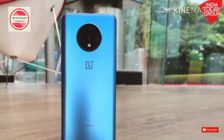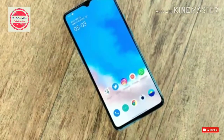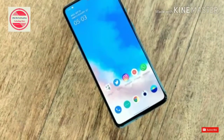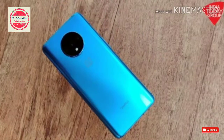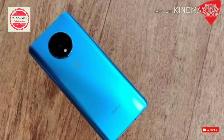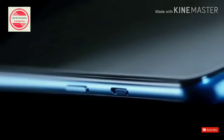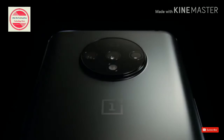Without OIS, you will have to keep your hands quite steady to get sharp images. The wide-angle camera is decent in comparison to the other two cameras, as the colors appear slightly dull in its photos. The colors seem muted compared to what you see for real, and in low light, wide-angle photos lose sharpness and color accuracy by a massive margin. You will need to edit these photos to get the best out of them.